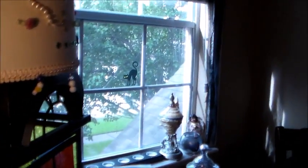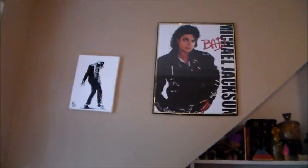But I love this room. This is my sanctuary. This is my space. I can see outside. I have a beautiful window right here. I have a beautiful view of nature outside, and it's just so peaceful in here and calm. And I have all my MJ stuff up here. And let me show y'all, I got my man around me. So I'm good to go.